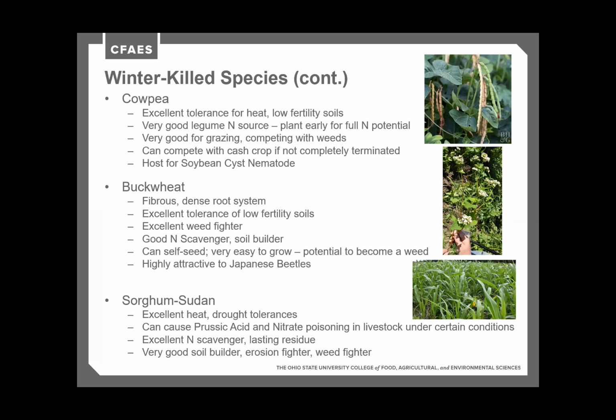And finally, sorghum sudan has excellent heat and drought tolerance. Unfortunately, it can cause prussic acid and/or nitrate poisoning in livestock if grown under certain conditions. Sorghum sudan is an excellent nitrogen scavenger and has long-lasting residue. It's also a very good soil builder, erosion fighter, and weed fighter.